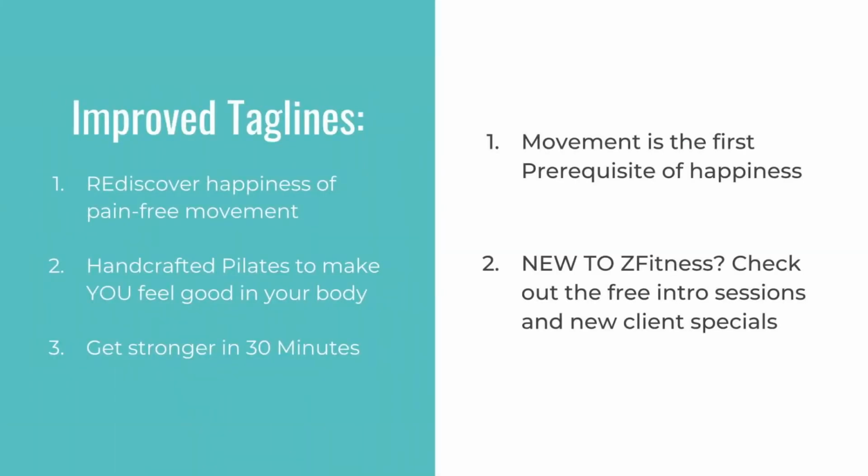So here are the same taglines that we had before, but they were rewritten and improved slightly. For example, the first one, "The movement is the first prerequisite of happiness." To give you an idea of how we can change that: "Rediscover happiness of pain-free movement." Our focus here is going to be a rehab client, maybe a PT-based program, people really focusing on dealing with some pain issues.